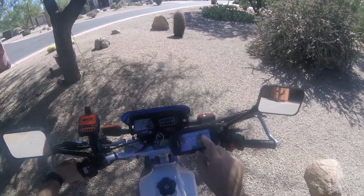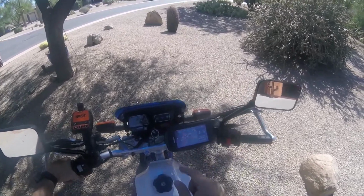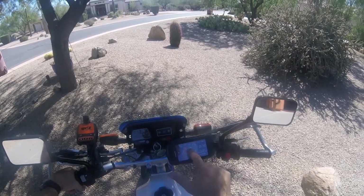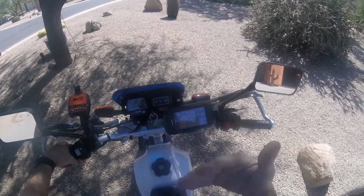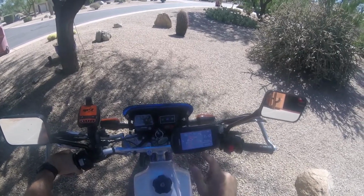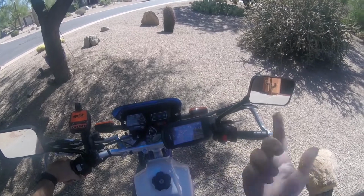Wherever I am, trail, mountain, middle of nowhere, or street, I press that and it'll take me straight home. This is for starting a track. So I've started a track now, and this is for stopping a track. In other words, I'm starting to head off and do my trail. I usually start this the moment I leave the house. And this is my track manager, shows all the tracks that I've gone on and saved.